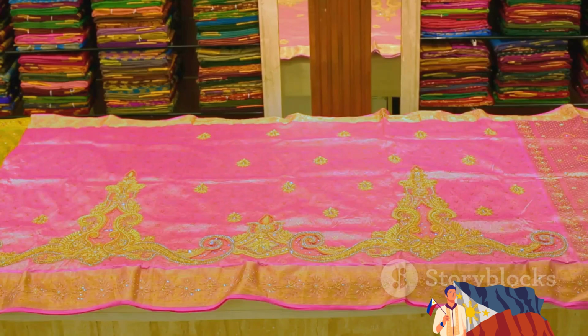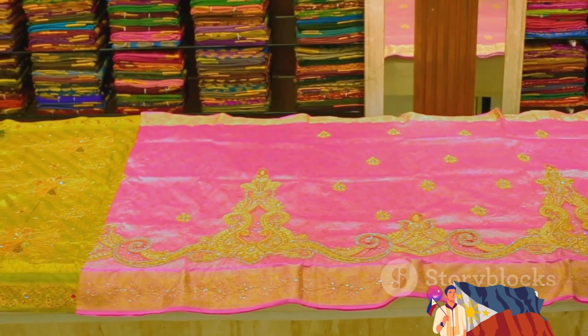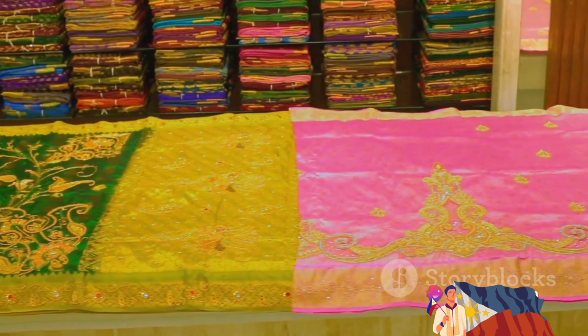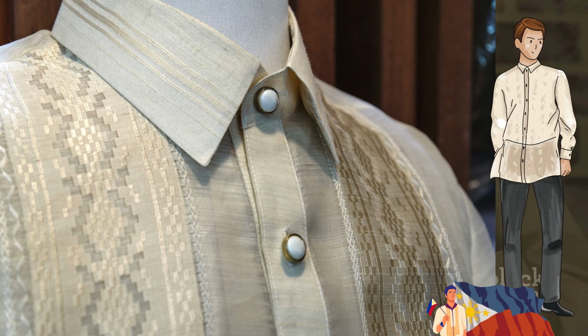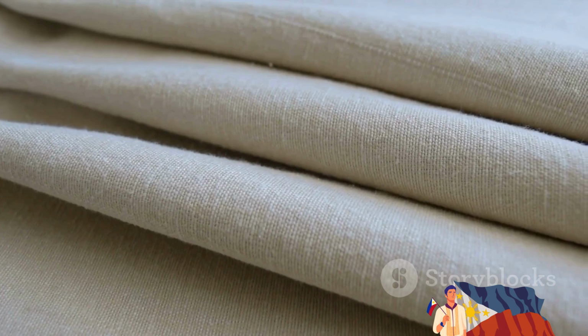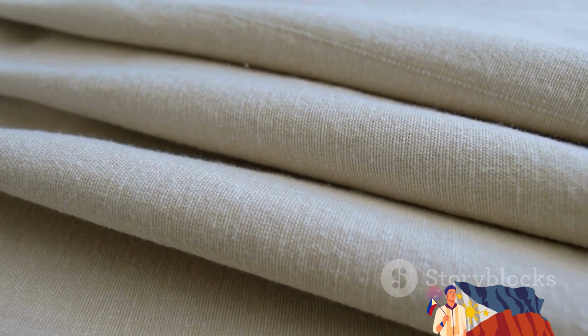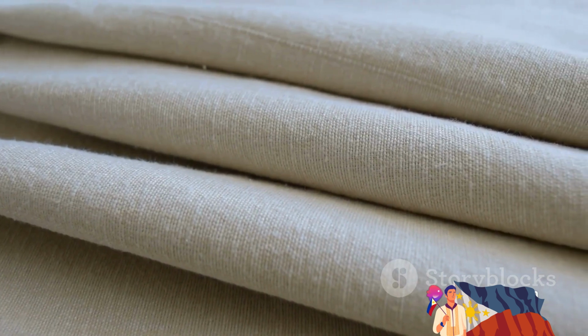Women typically wore large, full skirts known as saya, paired with a barro or blouse, often adorned with intricate embroidery. Men, on the other hand, donned loose trousers and a long-sleeved shirt called barong. These outfits were usually made from local fabrics like abaca, a type of banana plant, which is a stark contrast to the synthetic materials we often wear today.